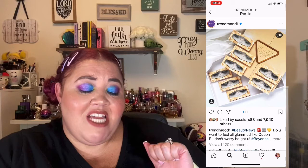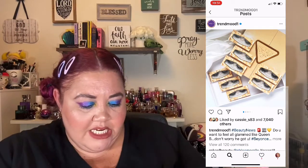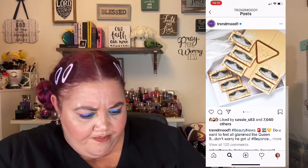We have lashes from, is this called Raquel? This is Beyonce's line. Beyonce has some lashes. The packaging on the outside looks like it's a set of different lashes in here. The packaging is very Illuminati-ish, if I will say so myself. Raquel, is that like someone's name that's part of her family? I forget what her mom's name is.